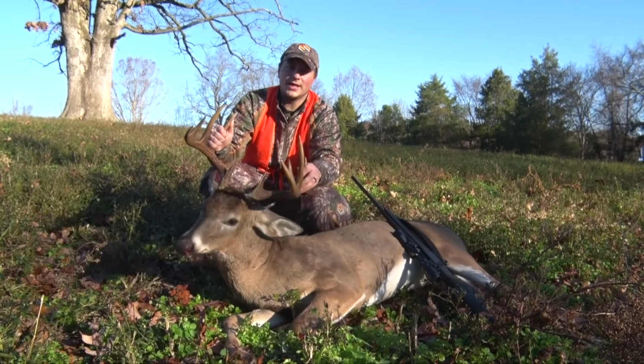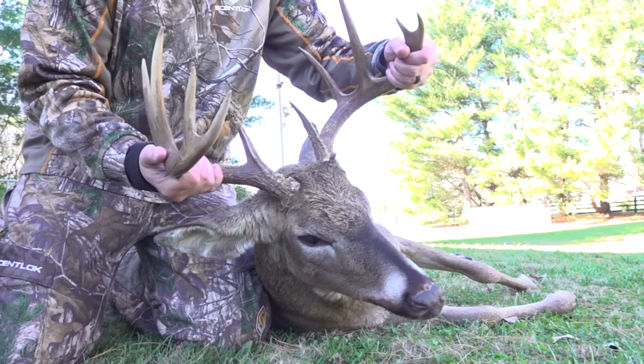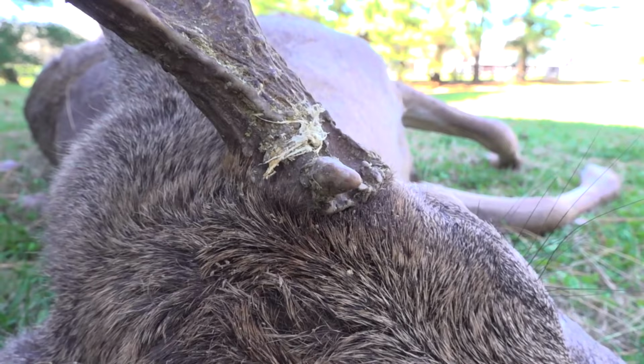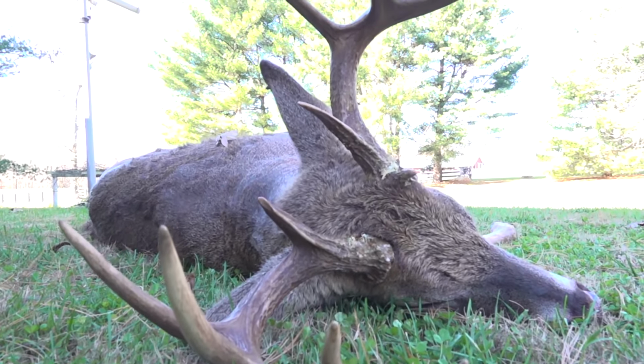This is Monday, November the 16th, and I had a hunch that this deer would probably come through at some point or another, and he actually tried to skirt around me, skirt behind me like he's done several times before, out of range with a bow.